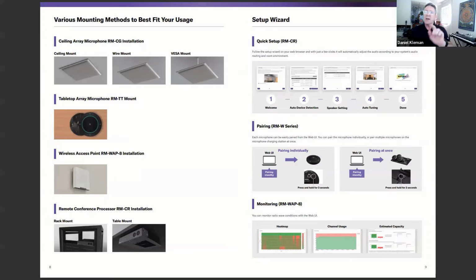Absolutely, yes. All of these. So here's an example of that in the top right. The quick setup for the RMCR only takes 5 mouse clicks. Literally within 5 minutes, you are configuring your system. It is finding the Dante products within that environment. It is configuring them for you, doing the routing, and then it measures the acoustic environment. It's measuring sound pressure and return. How long does that take to bounce off the wall and come back to me? So it's doing all of that just through a web UI in under 5 minutes.